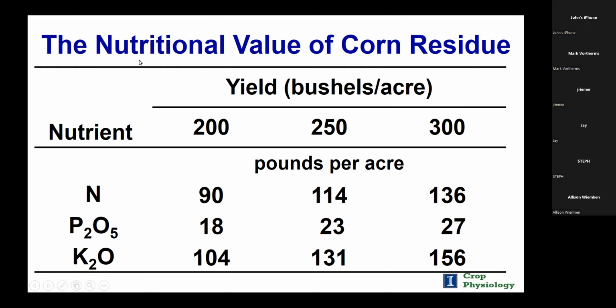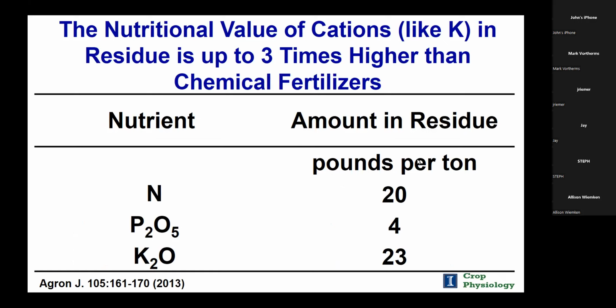I mean, look at how much N, P, and K you have in 200 bushel corn. You have up to 300 bushel corn. Geez, it gets even greater. Now, here's another key aspect about nutrients when they're in residue. If that nutrient is a cation, like potassium, the amount in the residue has up to 3 times higher nutritional value than it would if you applied that same amount of nutrient as a chemical fertilizer. So in other words, cations in residue have a 3x nutritional value.